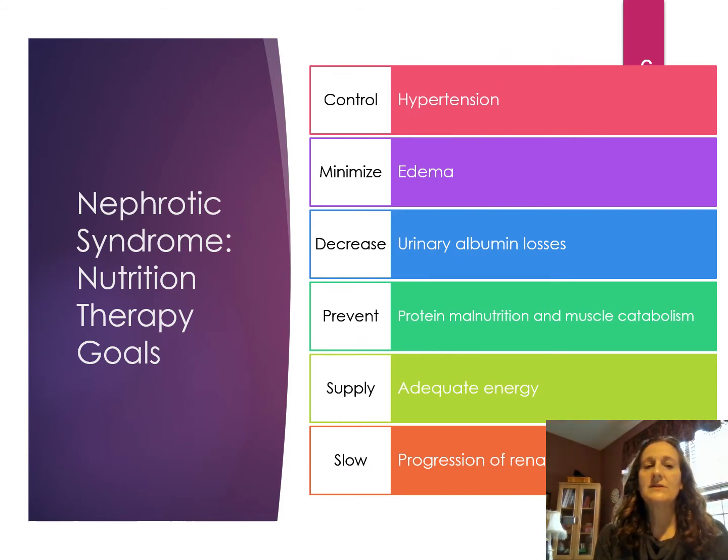So what we want to do for nutrition therapy is to control hypertension. So we're looking at low sodium, high calcium, high phosphorus diet. So here, phosphorus is not limited as of yet when we get into acute and chronic. So you see the difference. We want to minimize the edema.